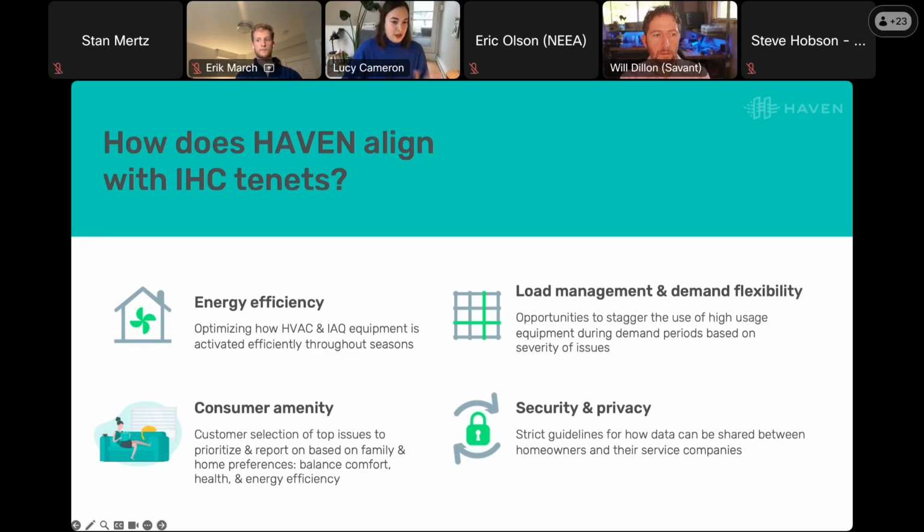And then in terms of consumer amenity, we're currently redesigning our whole homeowner experience to include much more customization of what the homeowner's top issues are to prioritize in their home. And this could be based on the family or home preferences. Some homes may be more focused on maintaining health and or comfort, and then others might be leaning more towards the energy efficiency side of things. So we want to be able to have that inform how the system is running.